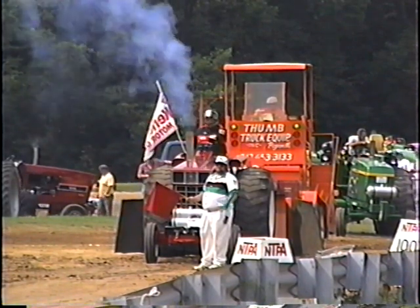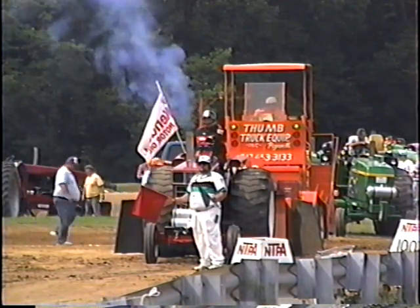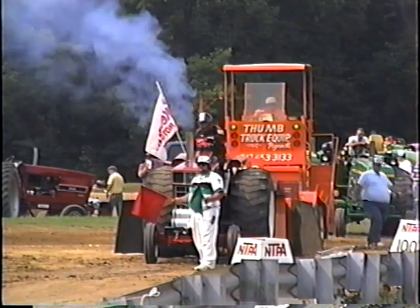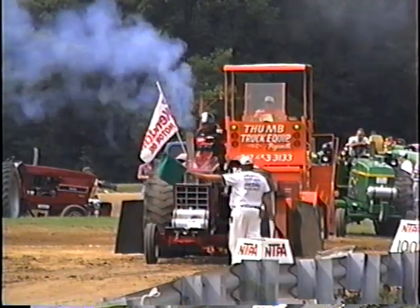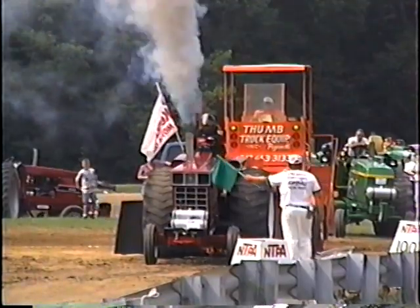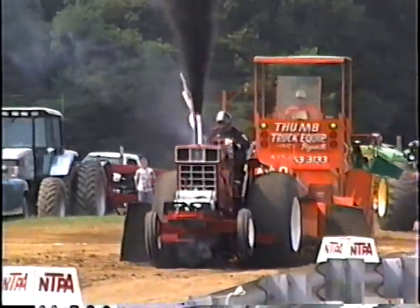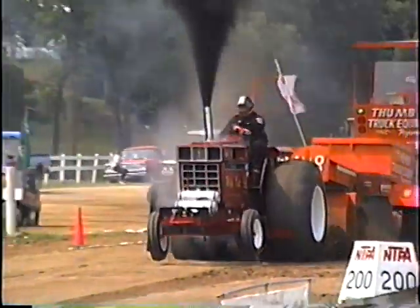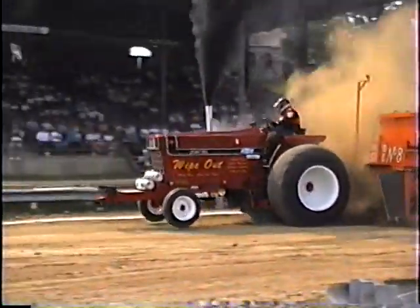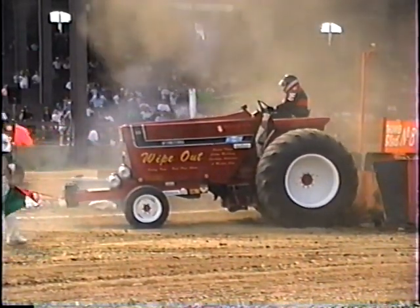Okay, out of St. Mary's, Ohio, Dave Weish on the Wipeout tractor, 966 International. Dave's an engineer at the Copeland Corporation up there. Him and his mom and dad farm some ground just south of St. Mary's, Ohio. So here he comes right now, Mr. Dave Weish. St. Mary's, Ohio, the Wipeout.